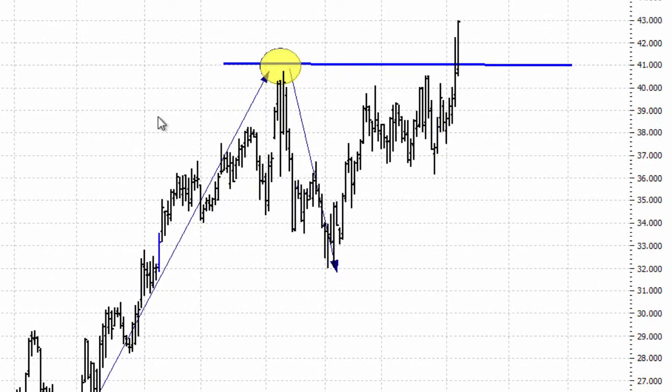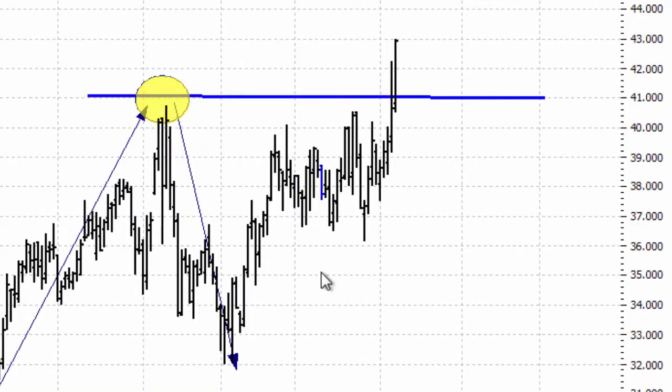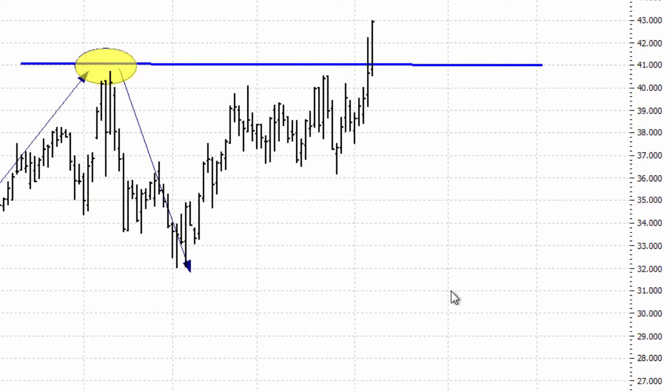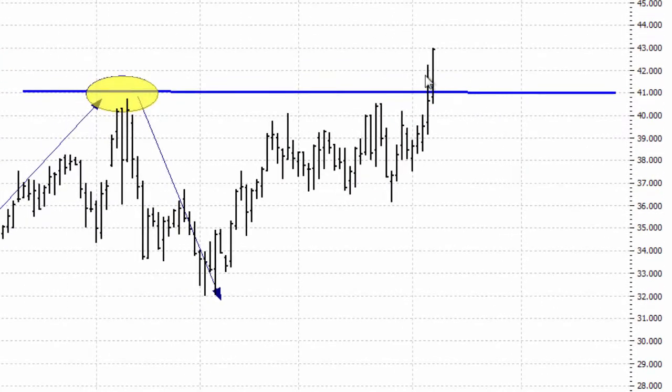I put into my brokerage platform an order that would automatically trigger to buy the call options that I wanted to buy as soon as we were to get above this 41 level. Now that happened yesterday. So when I woke up the other day, I saw that I actually had these call options. Let me also make this chart a little bigger. And you can see we've had a nice move from last night's trade as well.